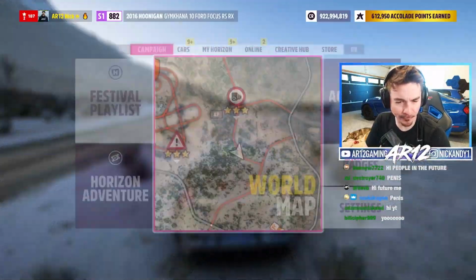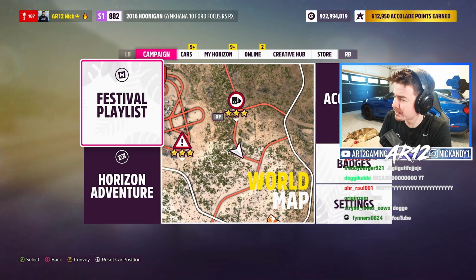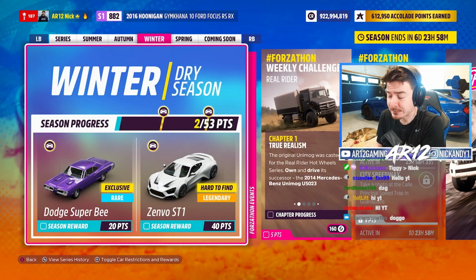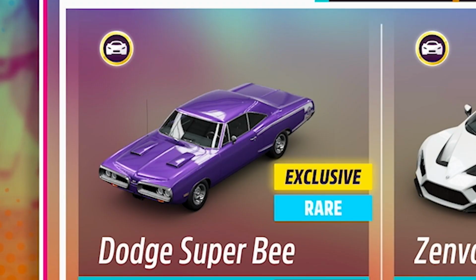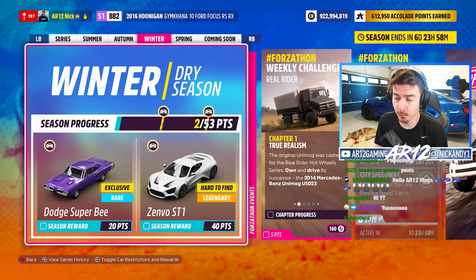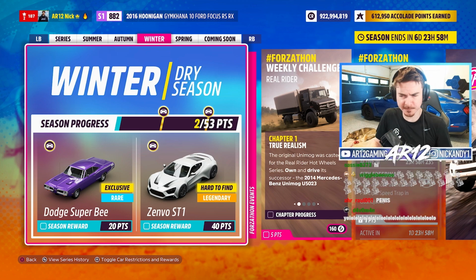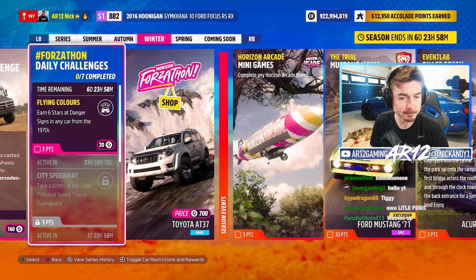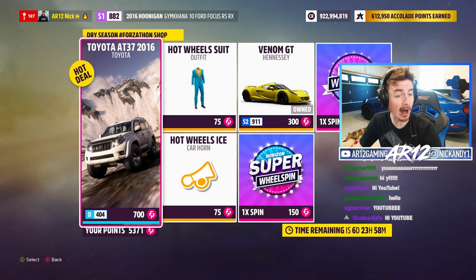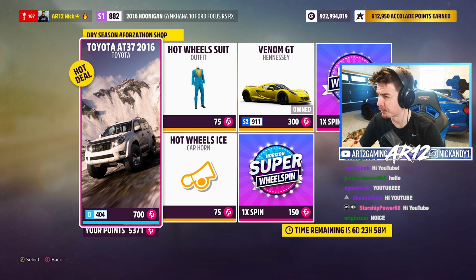Anyways, today in Forza Horizon 5, it is a brand new week in Mexico, and with it comes some new cars for FH5, like this, the Dodge Super B. Fun fact, this thing has some really cool engine swaps, so if you like big horsepower and drag racing, you might want to check that out. In the Forzathon shop for the week, hello, Toyota ET37.